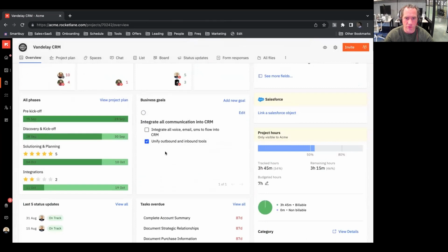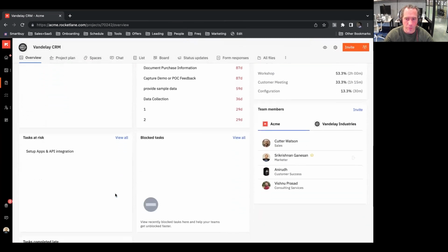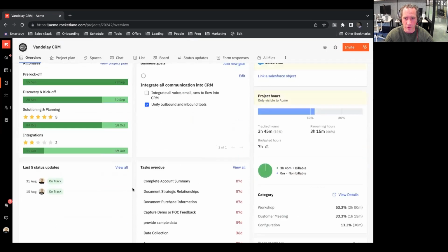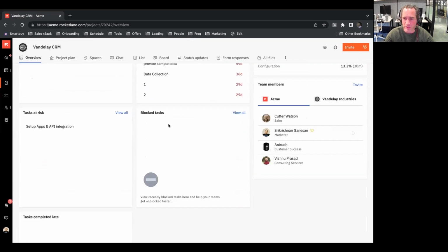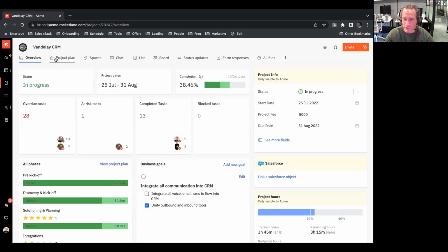Including business goals and all of the information you want. This really is, again, another valuable place for someone leading a project to understand exactly where things are at, or a leader who needs to check in on how the onboarding is going for a customer will get a really good sense of the exact state of this project without necessarily having to bother and interrupt an implementation manager that might be hard at work.